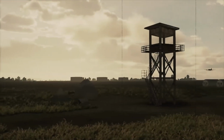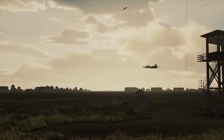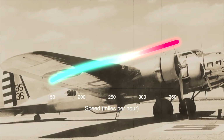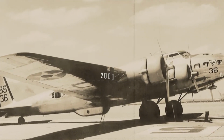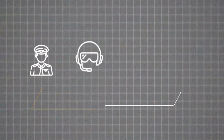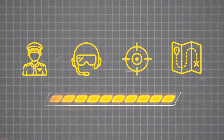The B-24's power came from 4 Pratt & Whitney R-1830 radial engines, propelling it to speeds exceeding 300 miles per hour and allowing it to cover distances greater than 2,000 miles. The aircraft's crew of 10 included pilots, bombardiers, gunners, and navigators, all working in unison to achieve their mission goals.